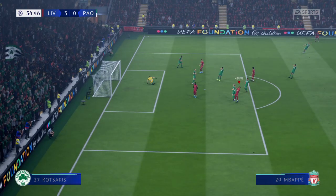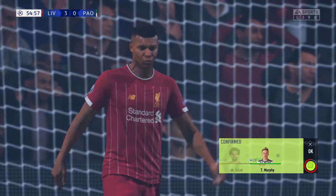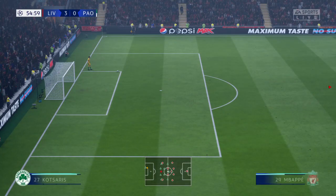Giving it a try and just a whisker away with that effort. Well, he chose his instep. Good technique, just wide.